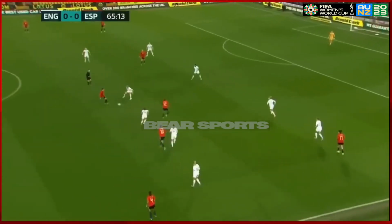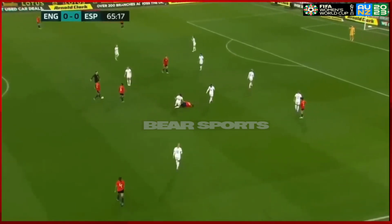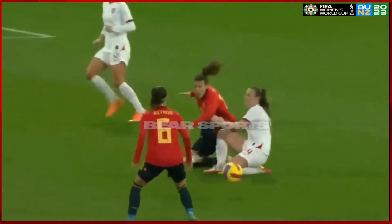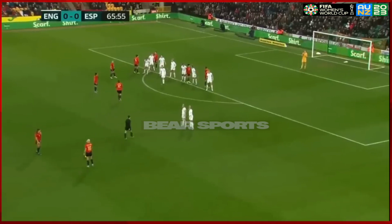Hermoso. Bonmati trying to play it inside. Oh, the challenge in there from Stanway. She's going to get a booking for that. That was a painful one for Patrick. Affair between these two countries.